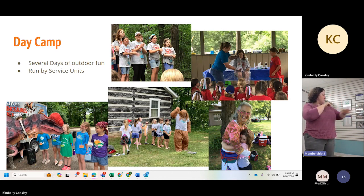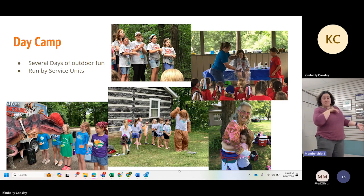And then of course, these are more modern ones of the East River, where East River always brings in the dinosaurs, who I happen to know on a personal level, and Sasquatch, which I also happen to be good friends with.